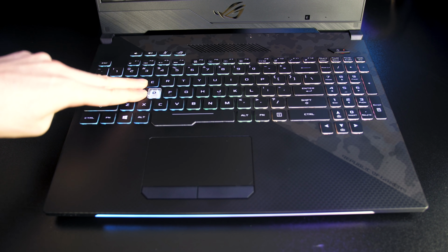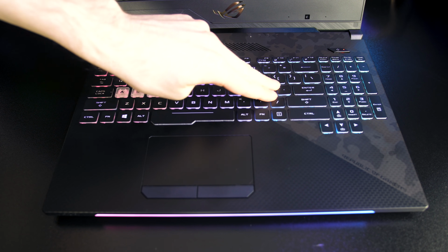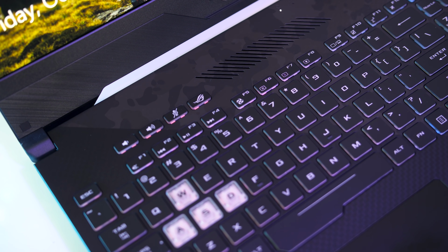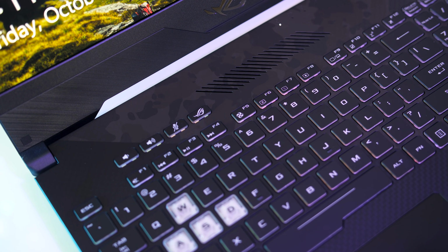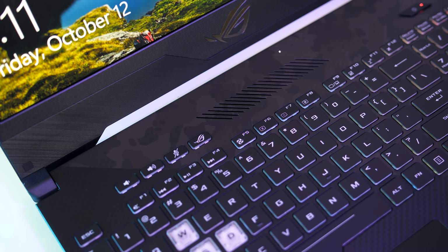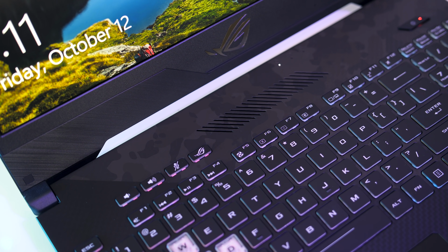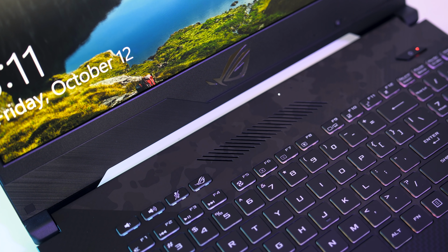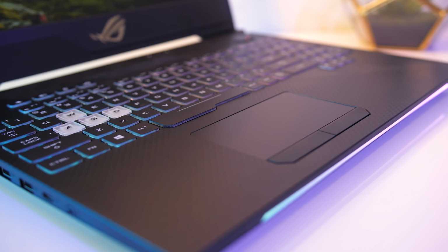There was some keyboard flex while pushing down hard, but I never found this to be a problem during normal use. Above the keyboard on the left are hotkeys for volume up, down, mute, and the last one opens the ROG Gaming Center software, which lets you monitor the system. To the right of this, there's an air intake vent to help keep the internals cool, and the power button on the right. The touchpad was smooth to the touch and worked well.